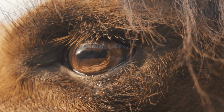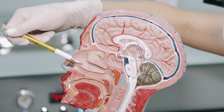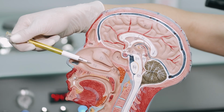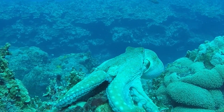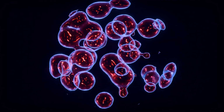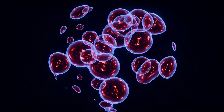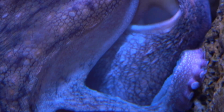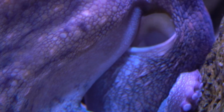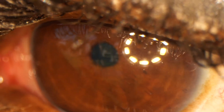Most people assume animals see the way we do. Eyes, retina, brain. Same recipe, slightly different ingredients. But the octopus seems to be doing something else entirely. Something that, until 2015, biologists thought was simply impossible. In the next 8 minutes, we're going to look at the strange machinery behind octopus vision and the discovery that suggests this animal may not be seeing the world with its eyes at all.